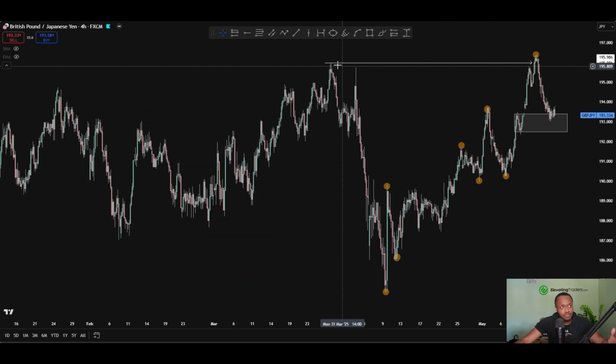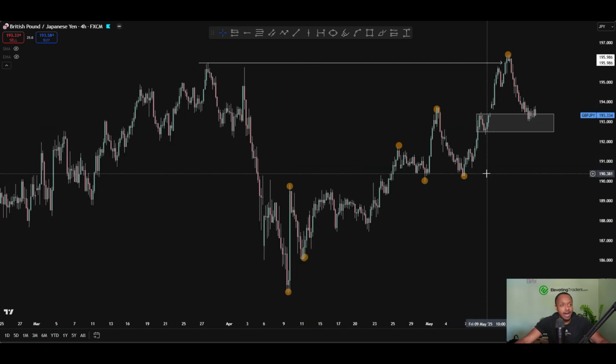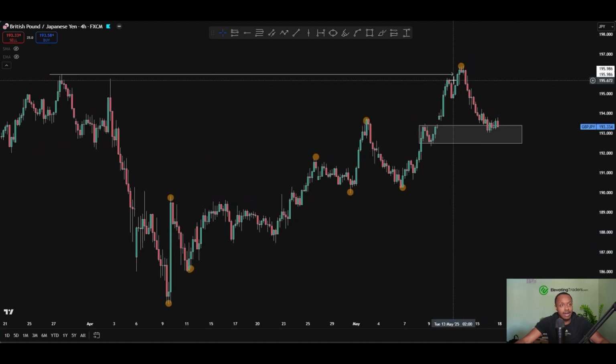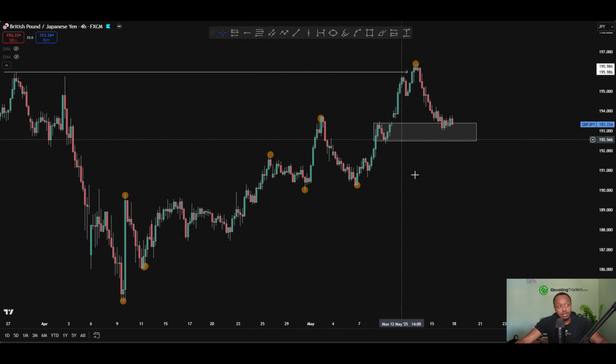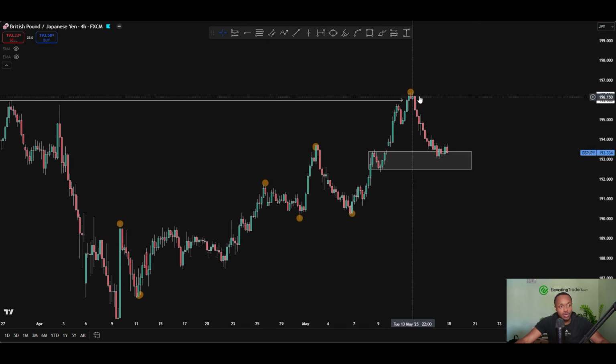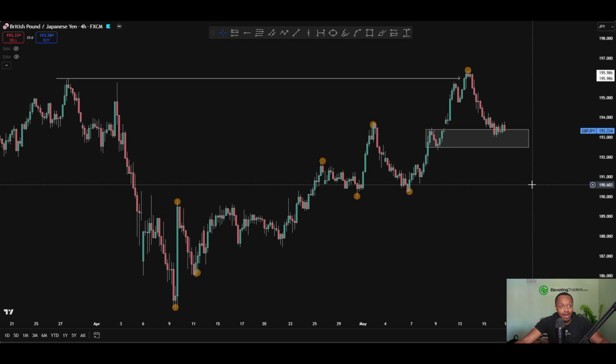That completely invalidated the bias. I said last week, if price does close above the high, that does invalidate the bias, and that's exactly what happened. So bias has been put to one side here. Now I'm looking for more upside. We do have some lovely bullish structure here. As long as price can remain true to that, I do think we can swing back into resistance and potentially even push higher as well.